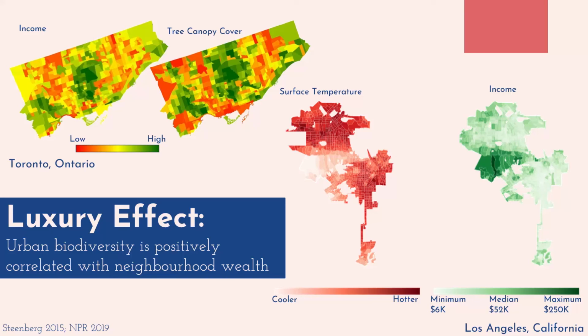For example, take a look at these maps of Toronto on the left-hand side of the screen, which show the patterns of median income and tree canopy cover by census tracts. While not a perfect relationship, there are remarkable similarities between the two maps, and there does appear to be a pretty clear correlation between income and tree canopy cover.